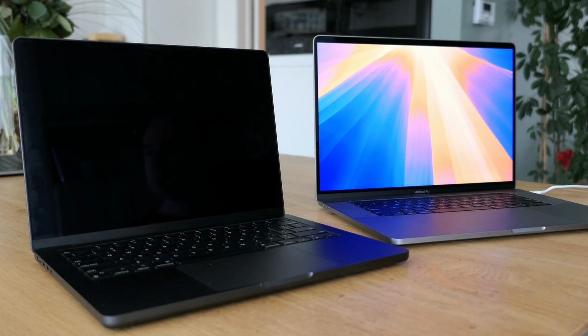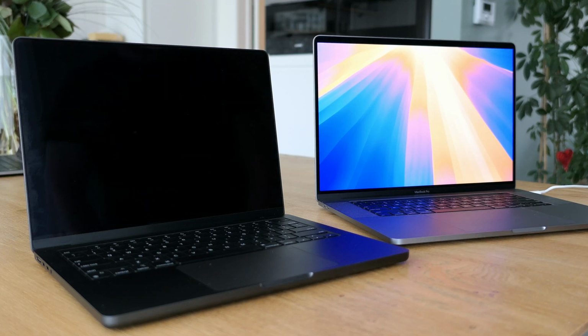I was happy to see that we don't have just an evolution, but more of a revolution over those 5 years on the MacBook Pro.